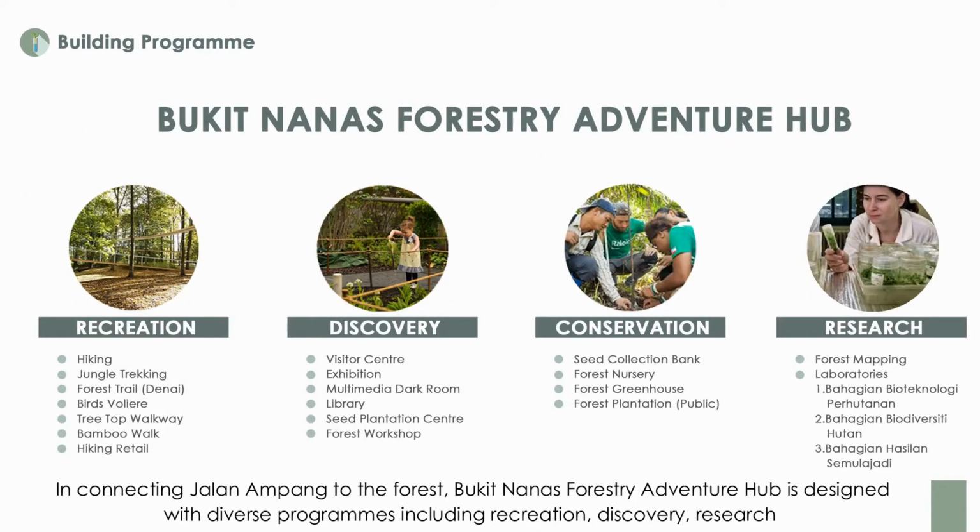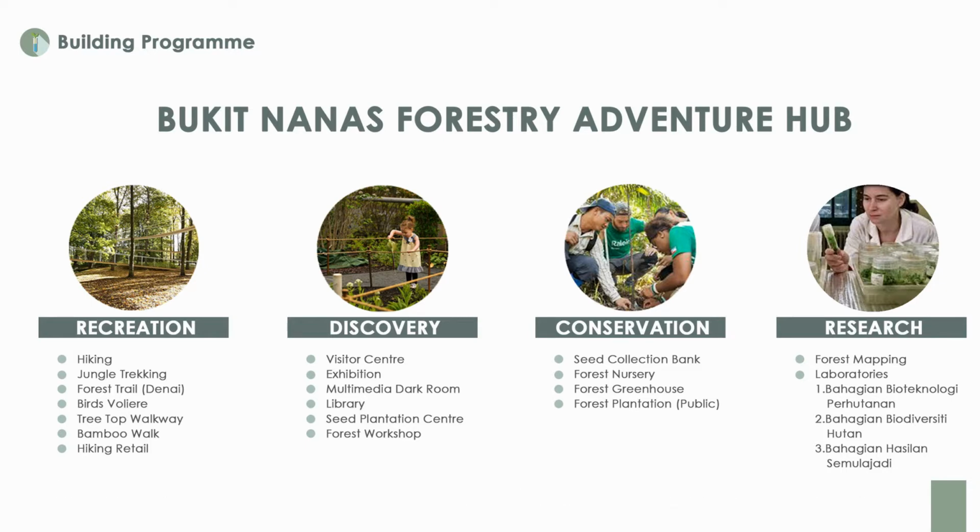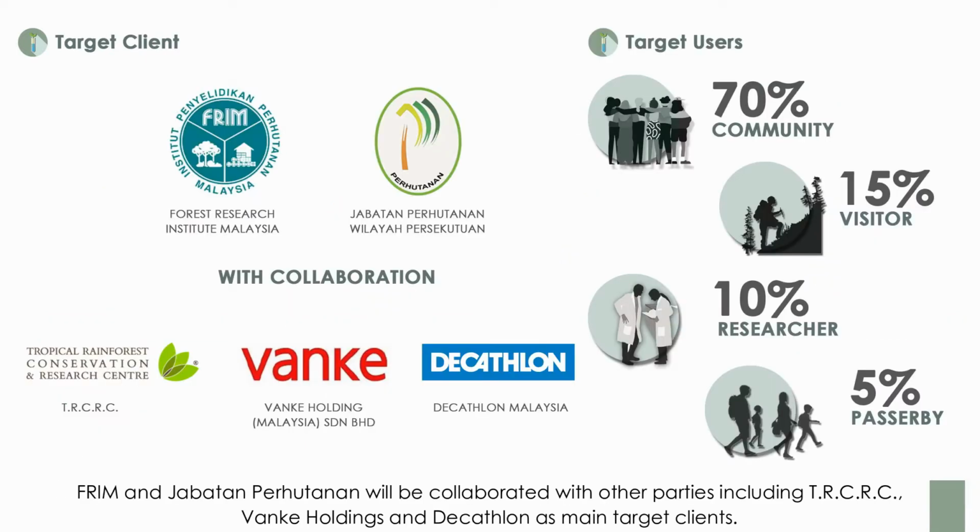In connecting Jalan Ampang to the forest, Bukit Nanas Forestry Adventure Hub is designed with diverse programs including recreation, discovery, research and conservation. FRIM and Jabatan Perhutanan will collaborate with other parties including TRCRC, Vanke Holding and Decathlon as the main target clients.